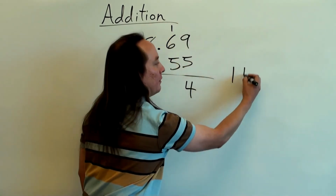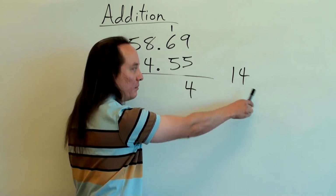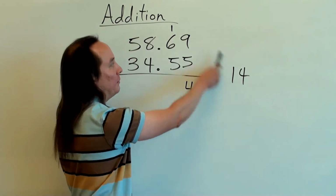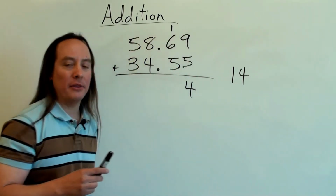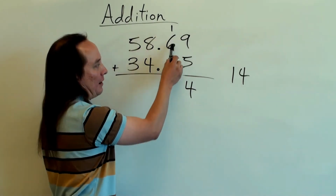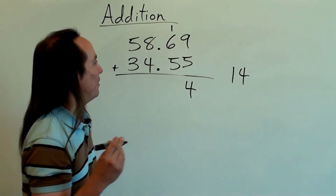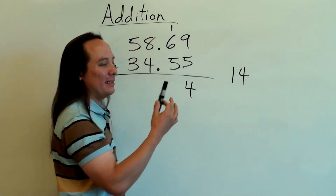So when my 14 right here adds up to 14, a 2-digit number, the right-hand number you put down, the left-hand number you put on top of the next column. And that's how it works. So now this column has 3 numbers I have to add. Okay? And I was talking about those patterns. Remember patterns.